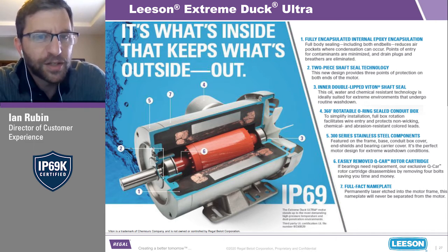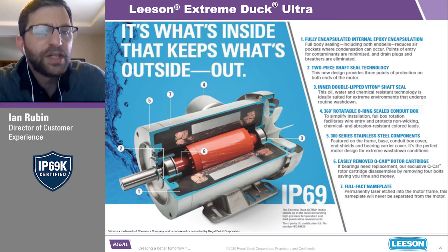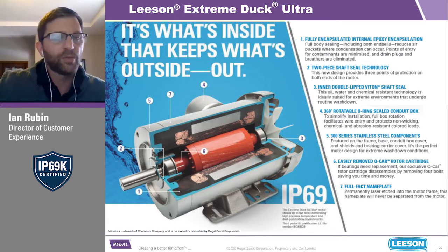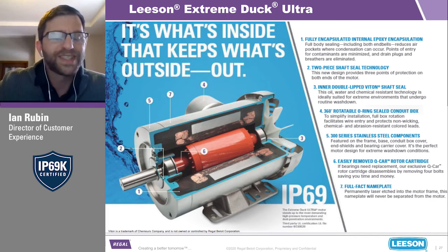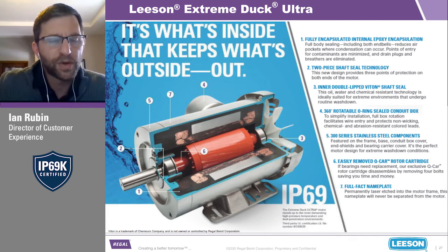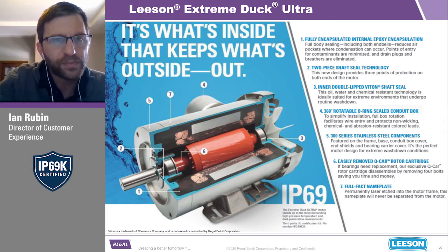300 series stainless steel, so getting the best corrosion resistance capable. Easily removable rotor cartridge and a full fact nameplate, so it's easy to identify and easy to replace as needed, so you don't need to guess at what gearbox and that motor and the nameplate will withstand corrosion. So you're not going to be worrying about it in 2 years, what you may be using.